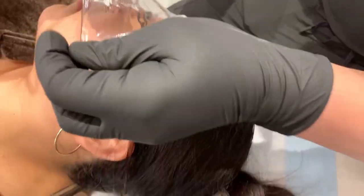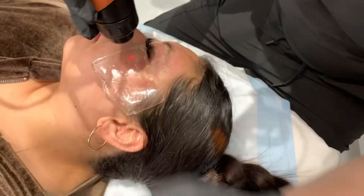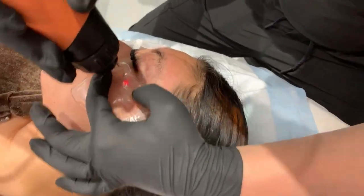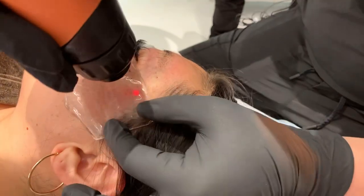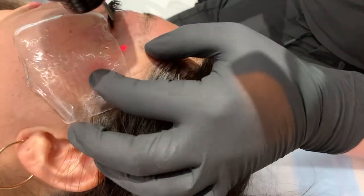Good. And we're going to do, again, like I said, a couple passes first of our 1064, breaking apart our pigment. What are they saying there? Oh, look, some of the pigment's coming up.